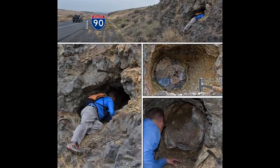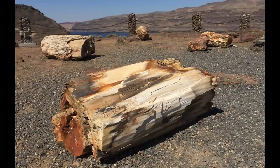Along I-90, a couple miles east of Vantage, if you're thoroughly wide awake, you can see some big holes along the road. When they put in I-90, they took a bunch of logs out of the area. And those holes, if you crawl back into them, have petrified logs within them, and some of those logs are now for close inspection at the museum.